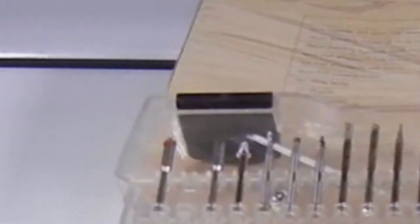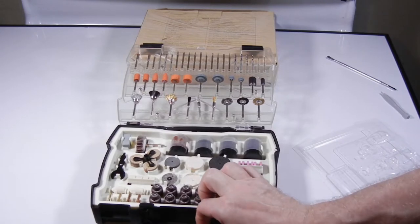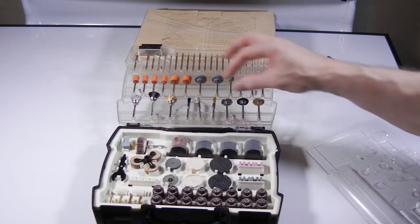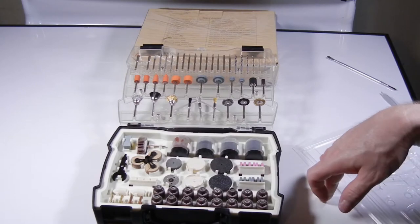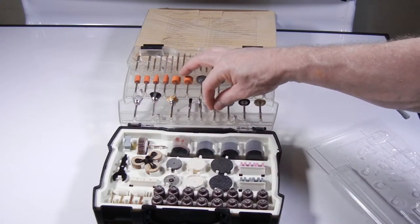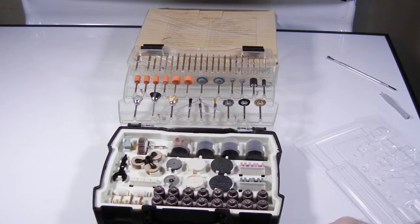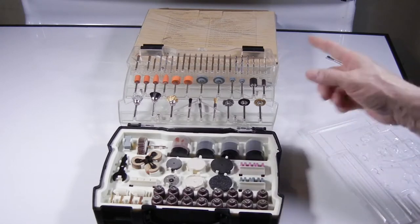The only complaint that I have with the kit itself, other than the post office, and it's not the kit's fault that the post office is incompetent, is that it would have been nice to have labels on it, marking what everything was, some way. Other than that, I absolutely love it. Recommend you get one if you need one. I think it's great. Wonderful accessories for your rotary tool. But I'm not sending it back, even though it's damaged.